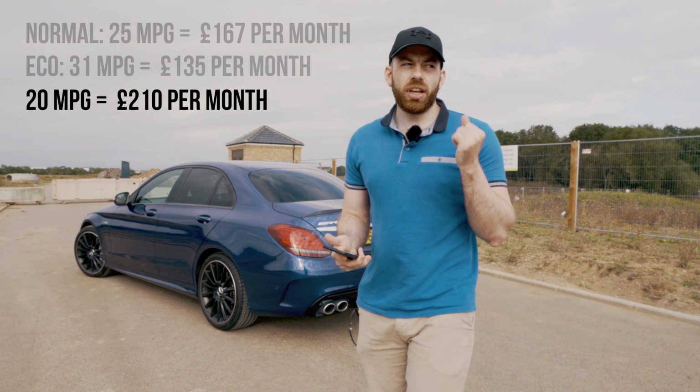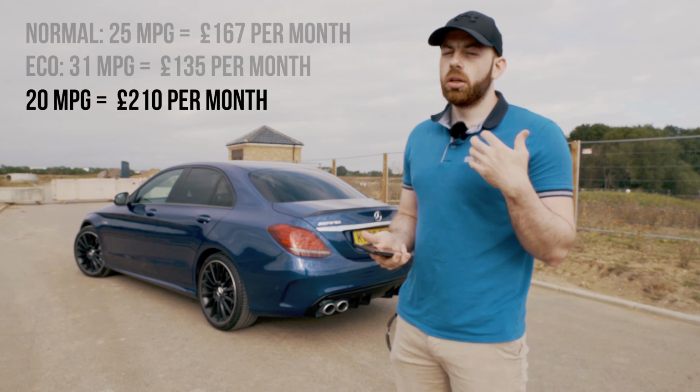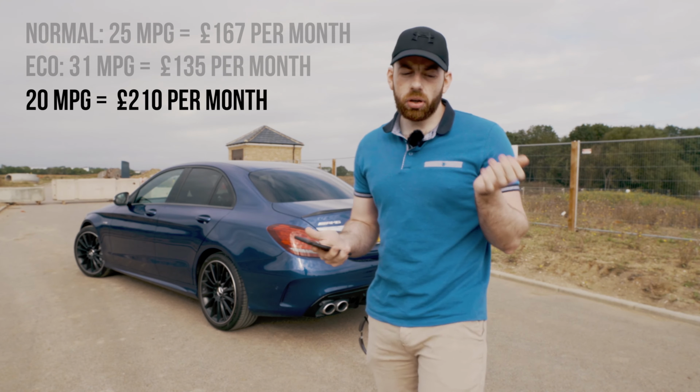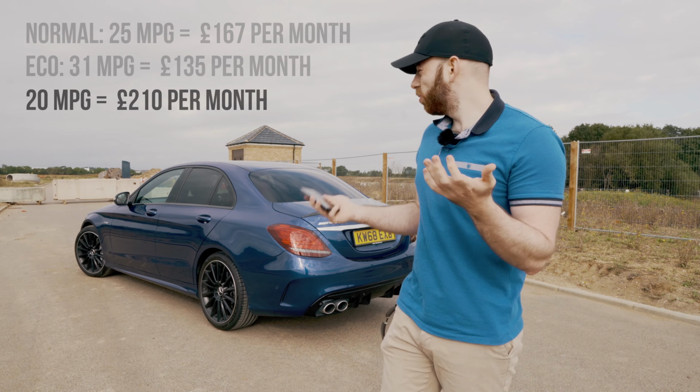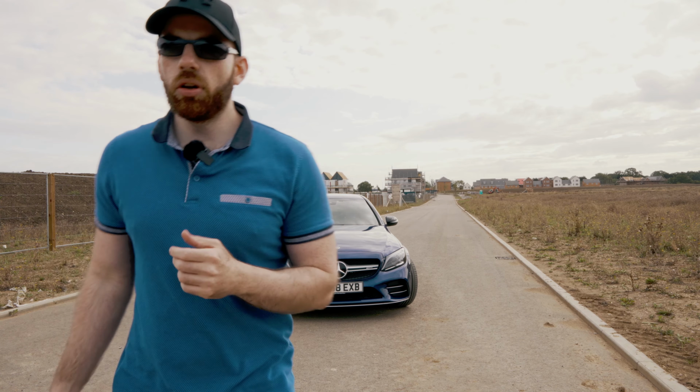But you know, not to say, if you're having a long day and you're a bit tired and you just want a nice relaxing cruise, pop it in eco mode and save yourself some money because it's also very comfortable and it's great. There you go guys, that is the secret eco mode in the 2019 C43.